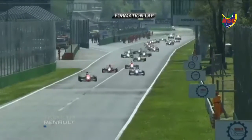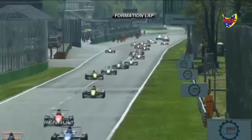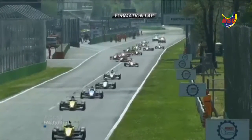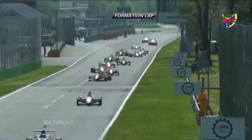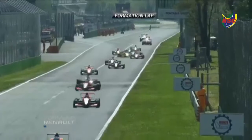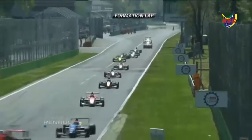There's another former winner of the Formula Renault Euro Cup. The long, long list of names goes on and on. Daniel Ricciardo raced in this championship, was a runner-up in the championship. Brendon Hartley was a winner as well back in 2007. So the cars are heading off onto the formation lap, ready to do battle once again.